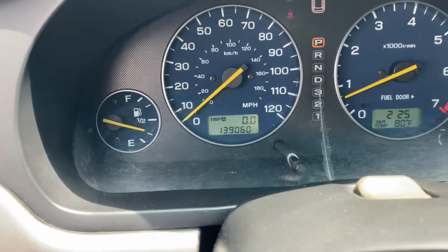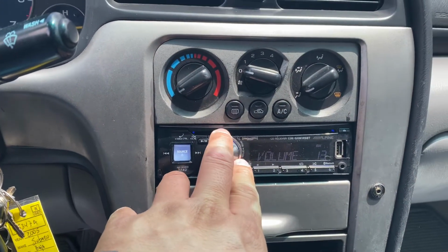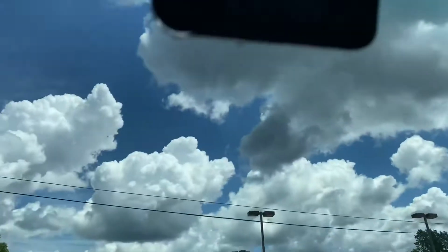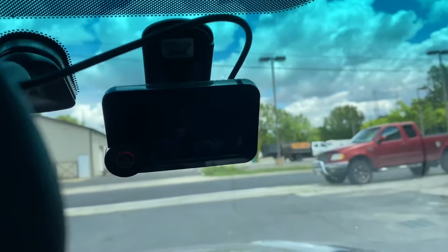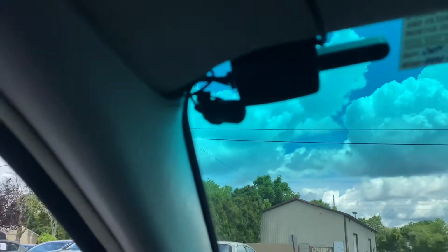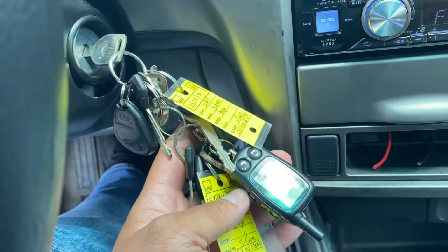Current mileage 139,060. Alpine radio. Has an air horn on it. There's some sort of camera. Yeah, I'm assuming it has Bluetooth. Tons of keys for the vehicle. Alarm, remote start.